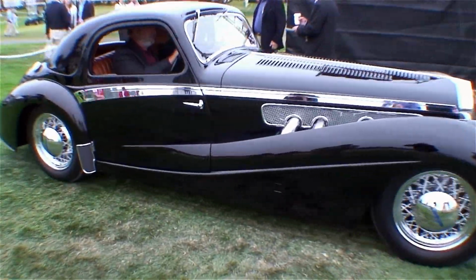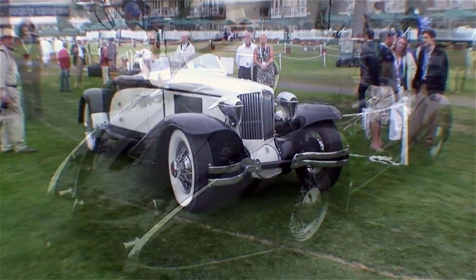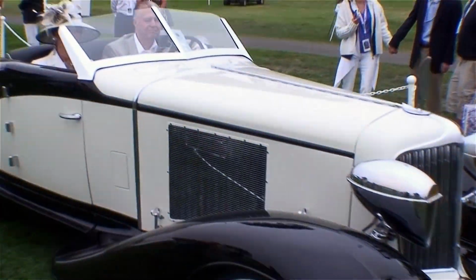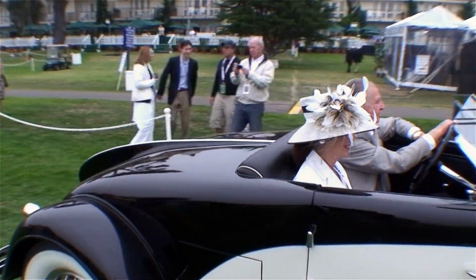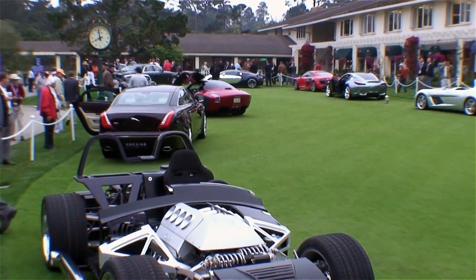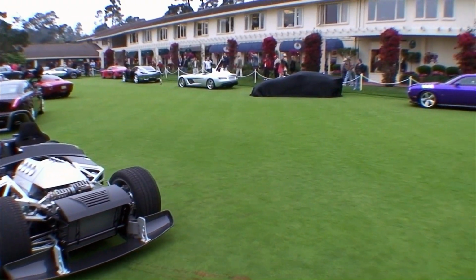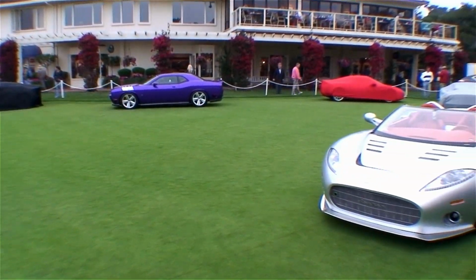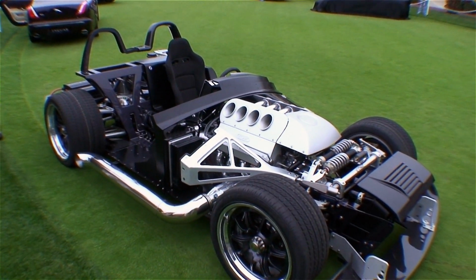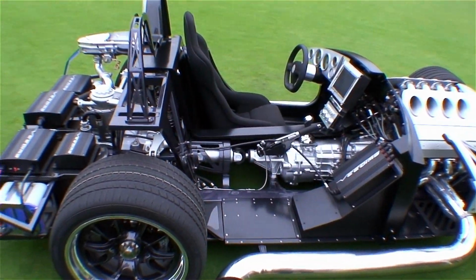Delage. Oh, this is a Cord. Note the lady's hat here. Now it's up to Pebble Beach Lodge front lawn here, and the prototypes are, most of them, revealed. Can't quite explain this other than it's an exposed frame. Maybe a tour like that. Oh, this is wild. 800 horsepower.